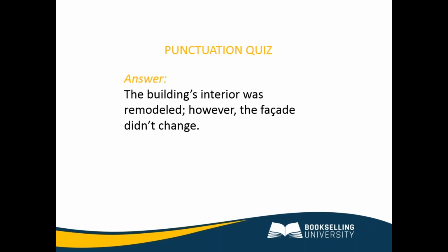The building's interior, we do need the apostrophe after building because it shows possession. The interior belongs to the building. And in this case, we need the semicolon because what precedes it is a full sentence: the building's interior was remodeled. And what follows is also a full sentence.